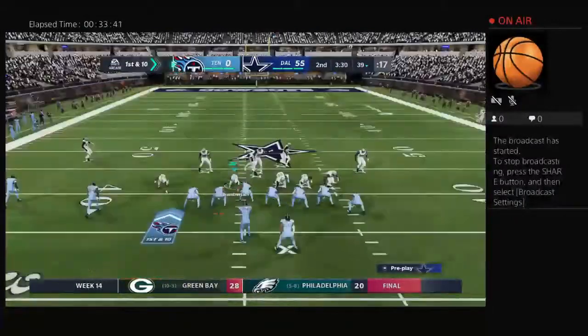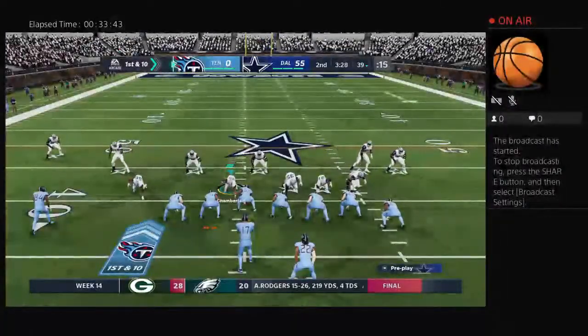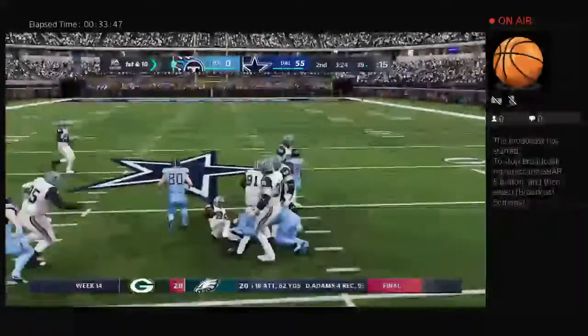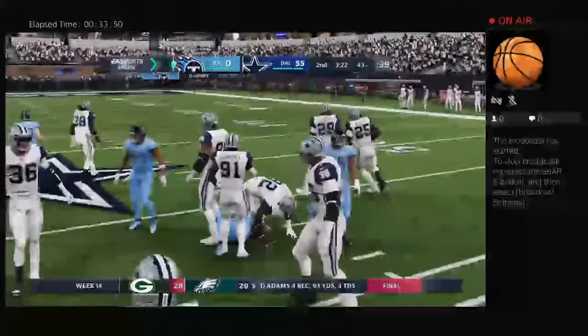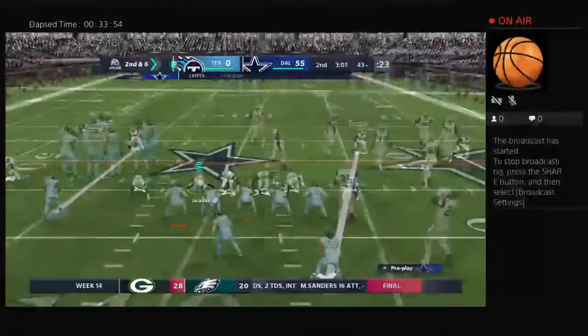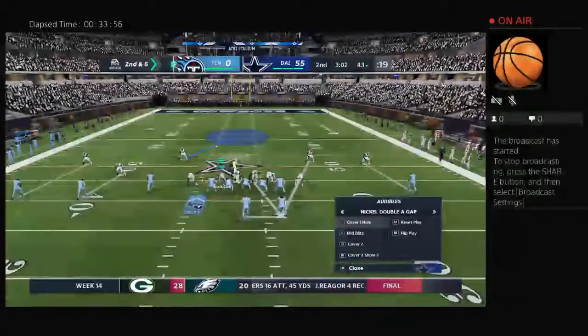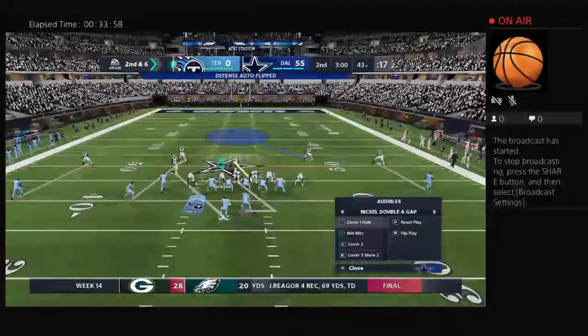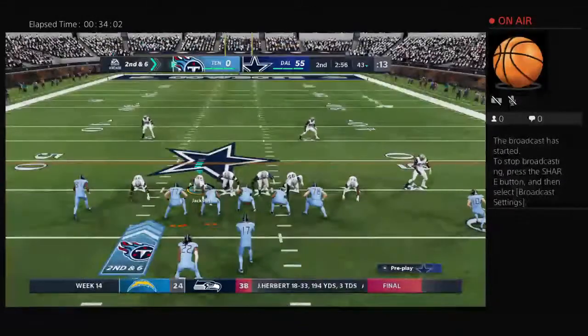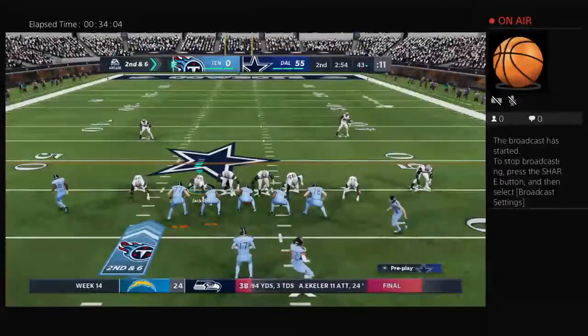Tannehill with a play fake to Henry. He'll throw instead. And the Cowboys' pressure gets there this time for the sack. 6 yards. But that play was the very definition of fast, quick, and in a hurry. Suddenly, he was there. In a blink of an eye, that happened fast and a big sack.